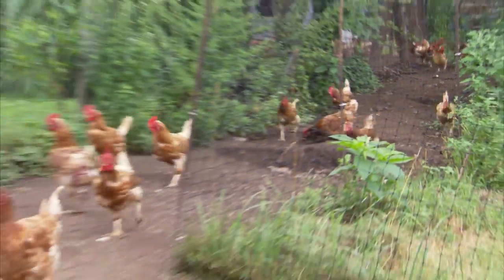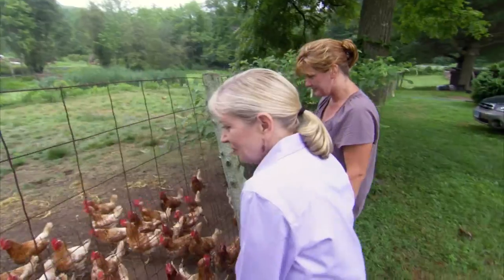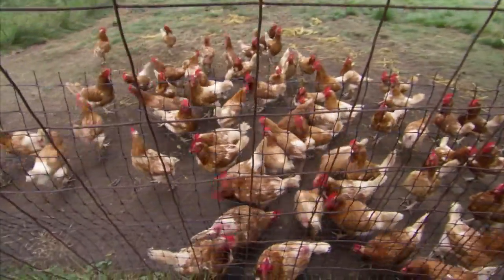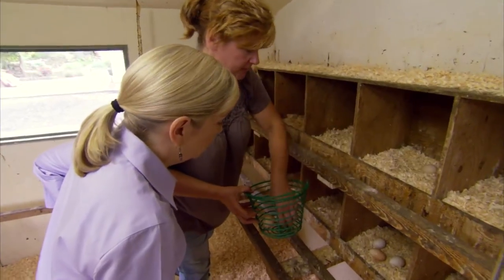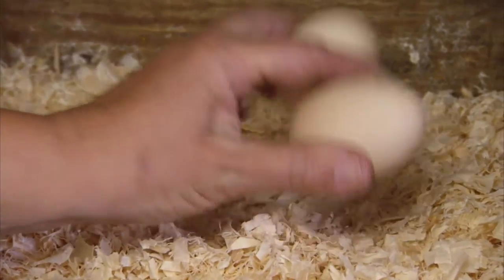Come on, my girl. Soup girl. So this is where they all graze? This is where all the chickens graze. Yes, they do. And what size would you say these are? These are basically, right now, large.